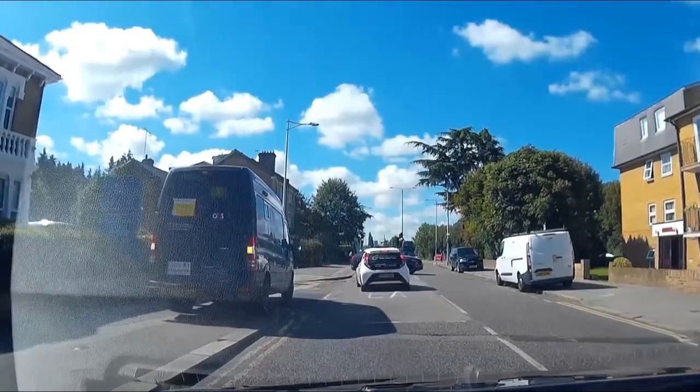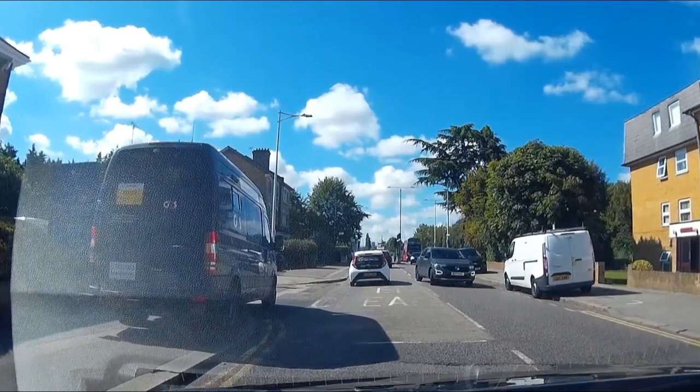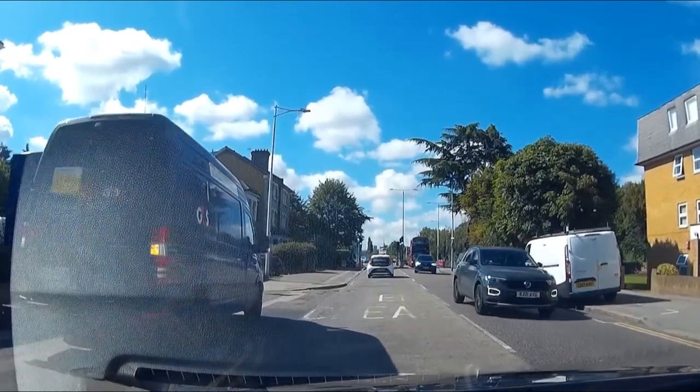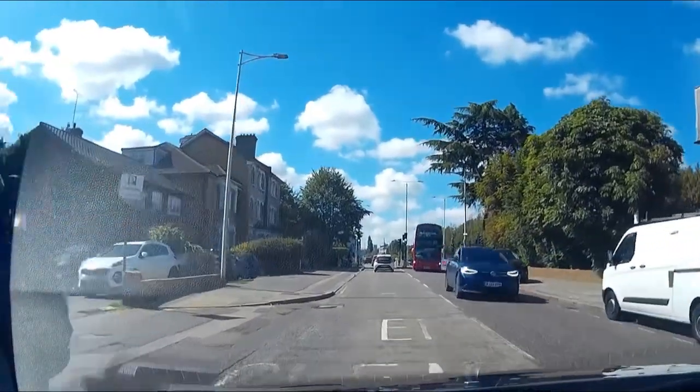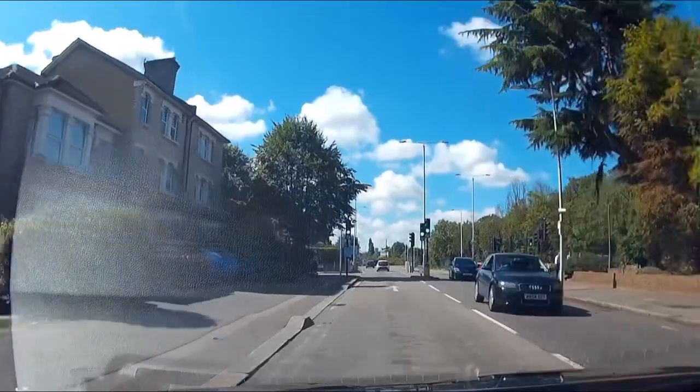And then at the next set of traffic lights, the examiner instructed my pupil to turn left. I was really happy that Linda responded really well to the keep clear road marking on the floor here. So you need to make sure that you're obviously responding to road markings and traffic signs.